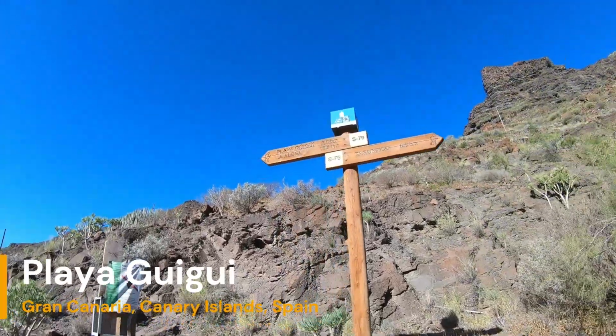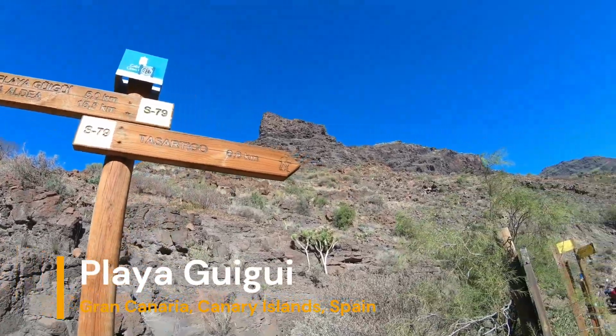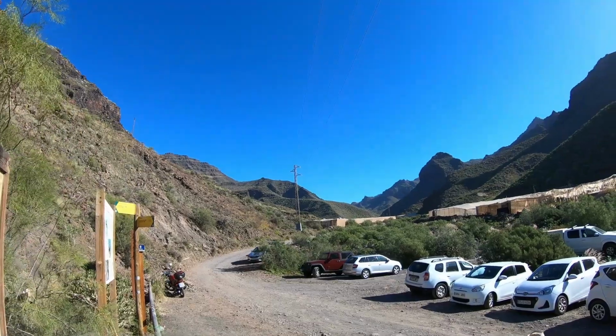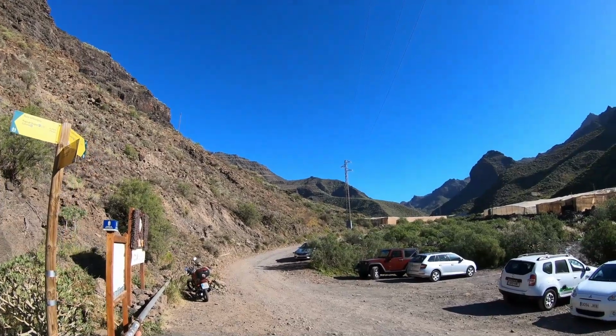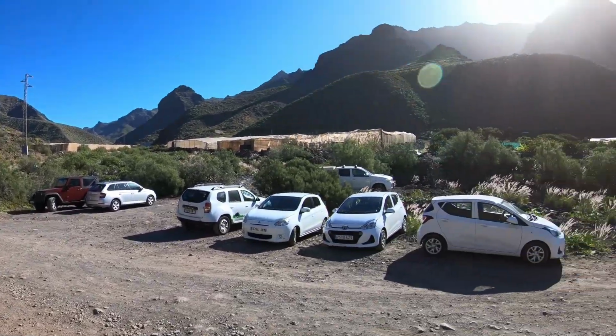We are going to Playa Guigui. We are 600 meters, well, 800 meters from Tasartico. Up to Tasartico, it's a beautiful paved road, quite adventurous. And after Tasartico, it's dirt road. You end up here, you can park your car.